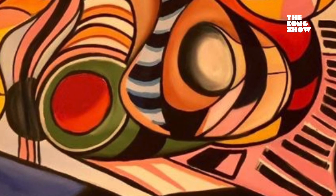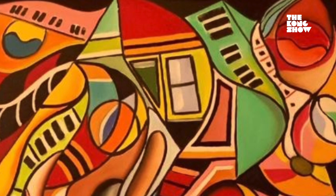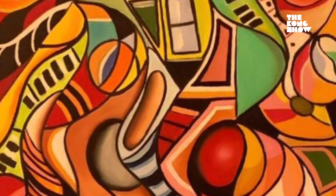You can keep a certain line of music, but jazz gives you the ability to dance and to go off and play. And that's basically what this art is, what you're looking at right here.